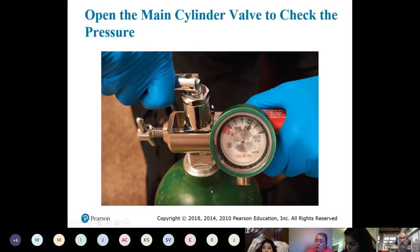Open it up how much, and then what do you do? Just leave it open? Nope. Open it up all the way and back a quarter turn. Just like your BA bottles. Open up all the way, back a quarter turn.